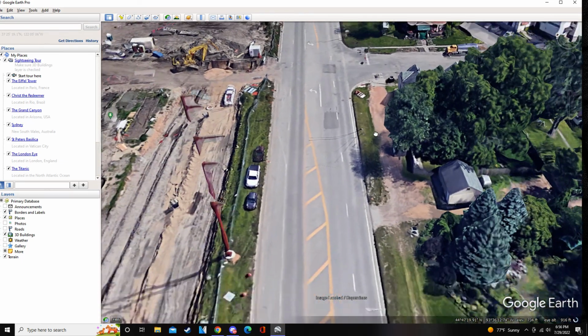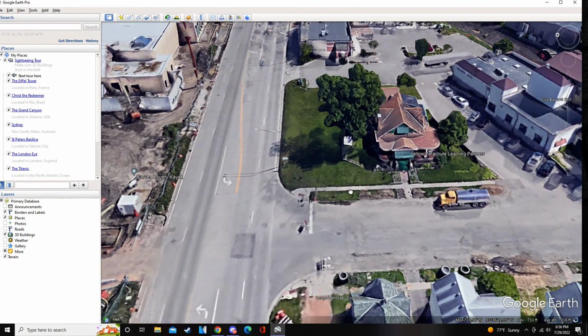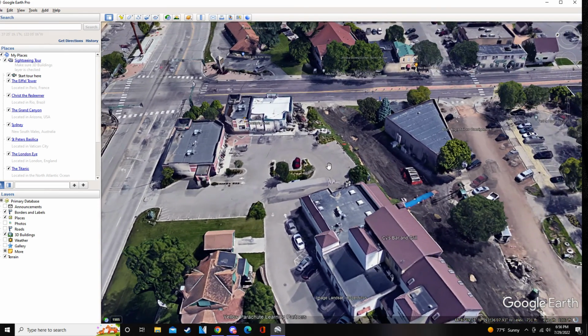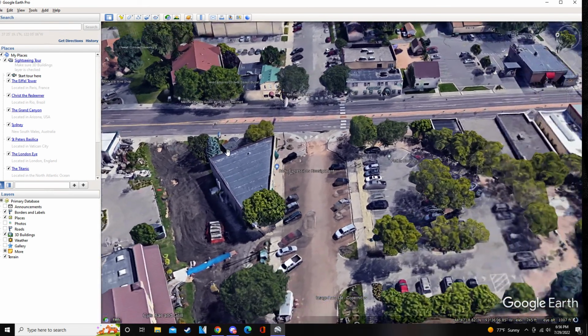But yeah, that's basically the thing. The main takeaways are: do not speed, but don't drive too slow. Don't go 15 miles an hour through here. Go at least 20 miles an hour, probably 25 miles an hour through there.